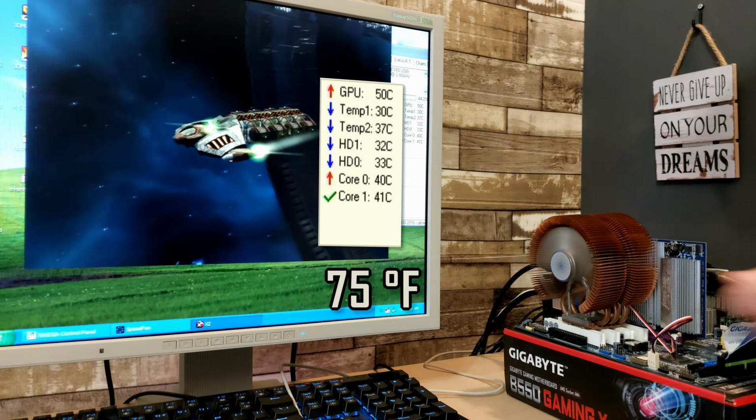Until then, let's end this on a high note. Very high more exactly, at 1600 by 1200 anti-aliasing and anisotropic. This is just for show off. The game is not playable at all, and I did not expect it to be.